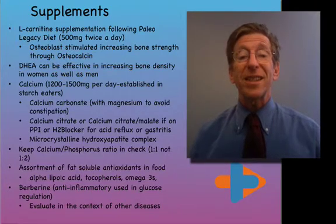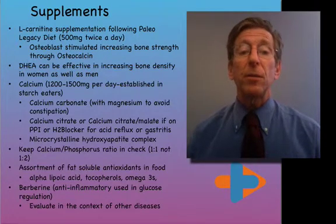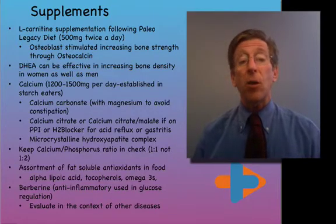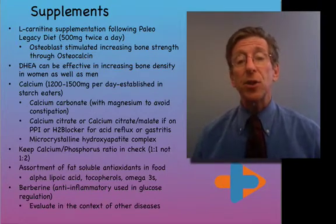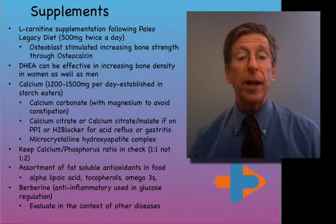Osteoblasts, the cells that stimulate bone growth, are stimulated through osteocalcin. Osteocalcin is dependent upon L-carnitine presence. L-carnitine deficiency diminishes osteocalcin. DHEA, as I mentioned, particularly in women of postmenopausal age and men same age.